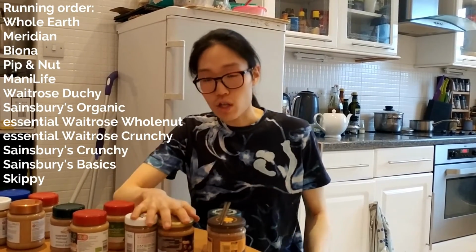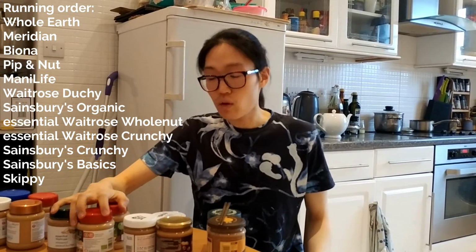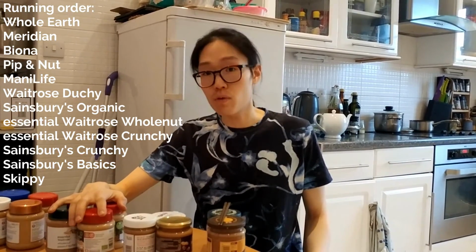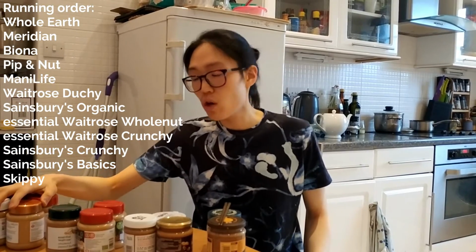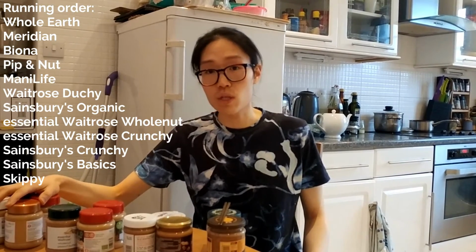The way I've split this up is the first lot have only peanuts as the ingredients. Second group have peanuts and sea salt. The next lot have peanuts and palm oil plus sea salt. And the last lot have peanuts, palm oil, salt, and some sort of a sweetener like a sugar or a brown cane sugar.